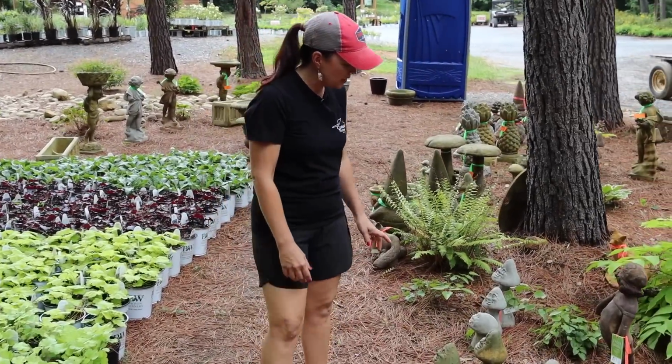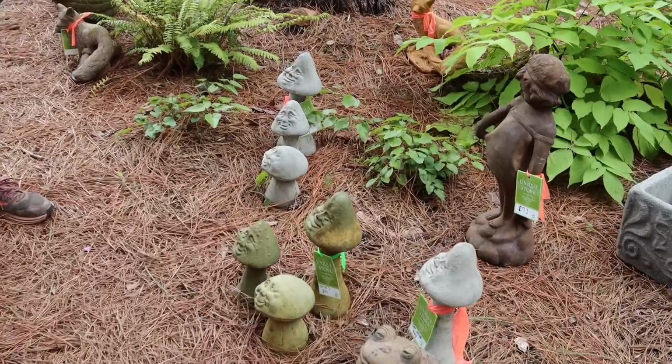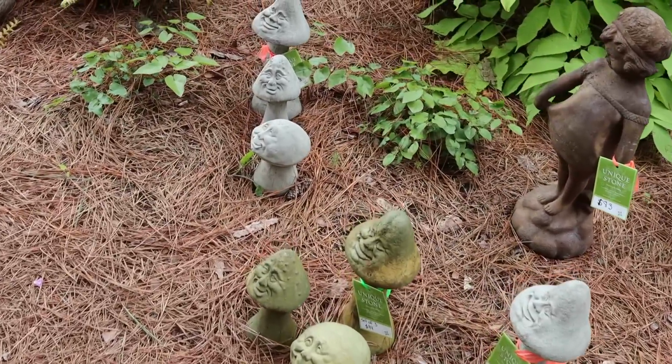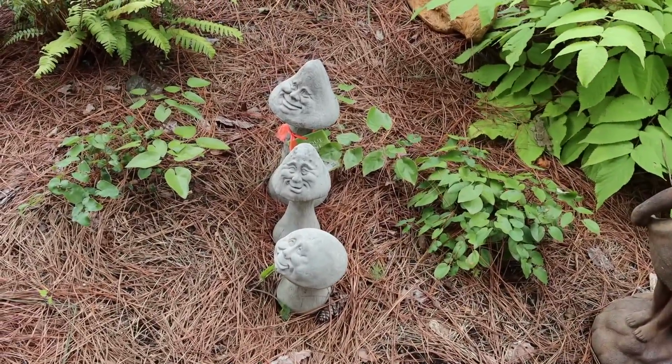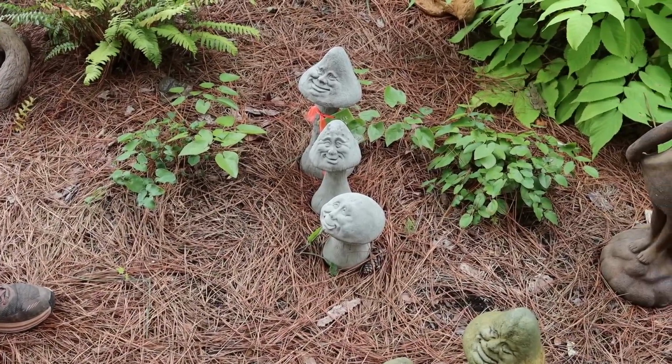Mushrooms, we've got shroomies galore. You need a shroomie, we got shroomies. So all sorts of fun shroomies, all the different kinds of ages. We do sell them as a set. So we're not going to sell them individually, we sell them as a set. So we've got plenty of those.